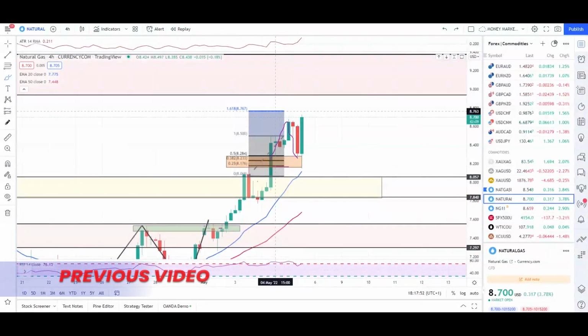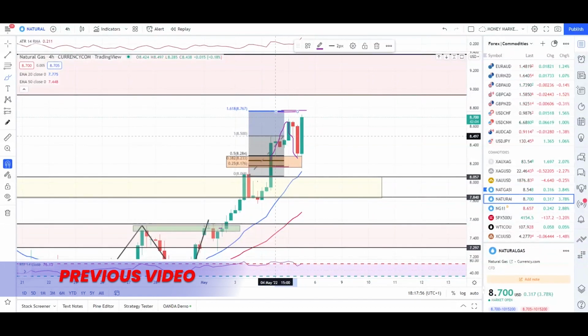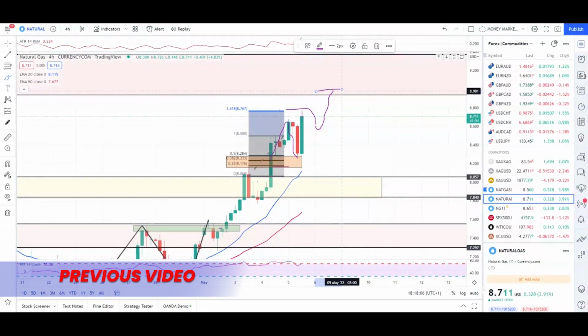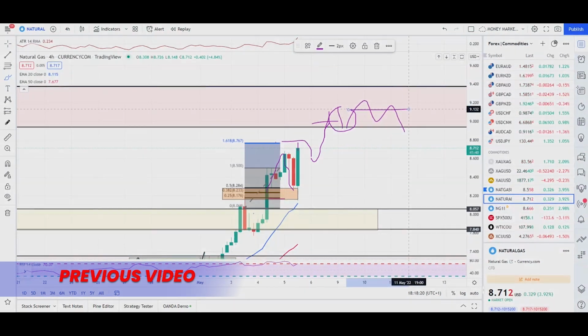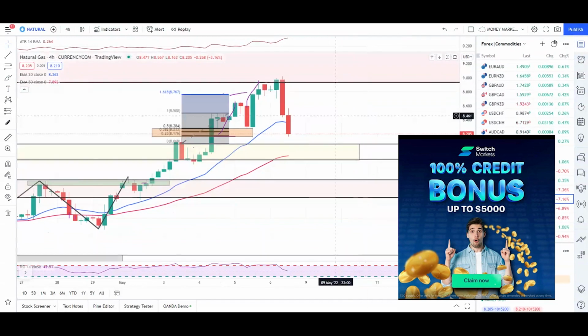If you remember, our target here on this data is right here, the 1.618 retracement, which has not been hit. I'm expecting the market to hit this zone. We can expect a push down, a pullback, and then a push up to this zone, which is 8.937 and goes up to 9.369. Once we hit this zone, I will look for bearish pressure, either an engulfer, double top, or pin bar. Okay, perfect. So right now, what do we have?